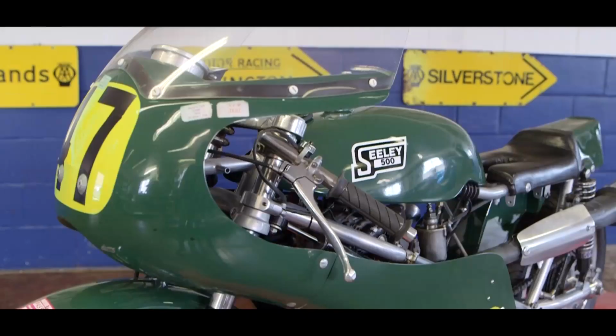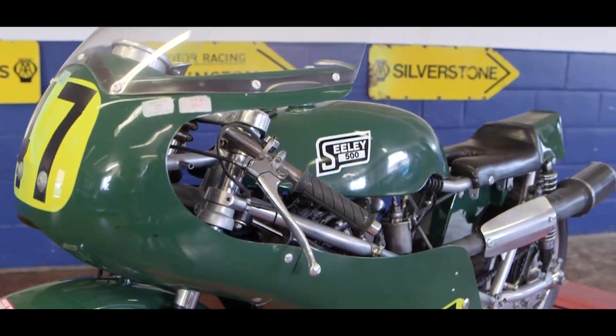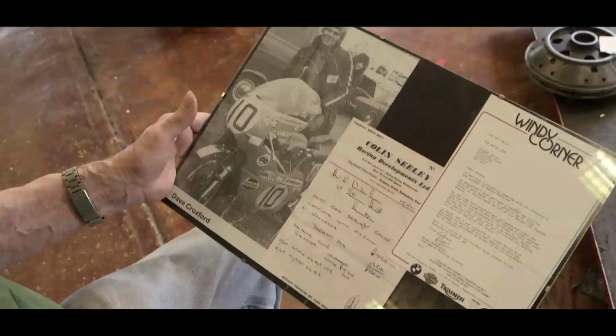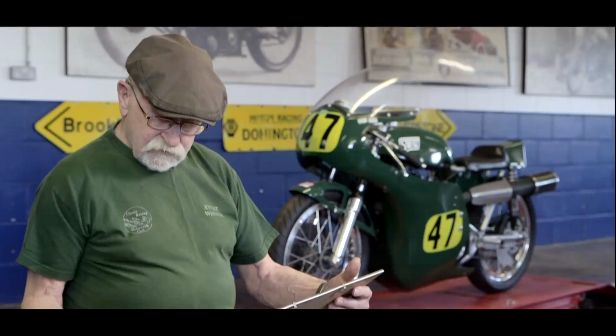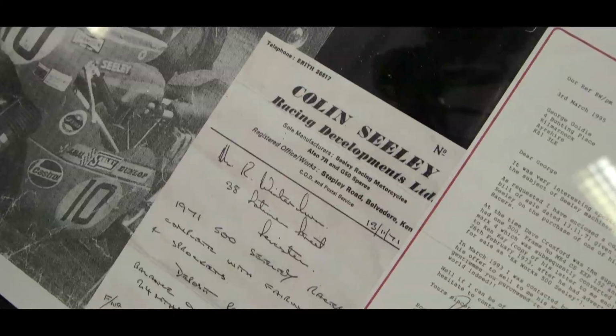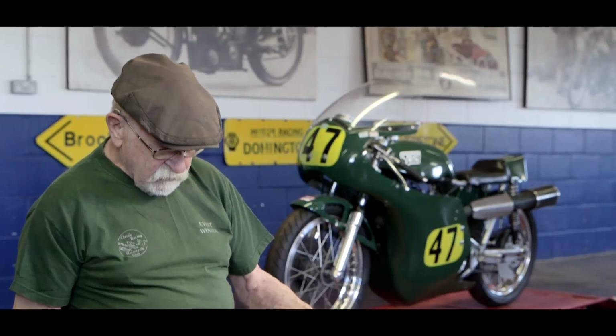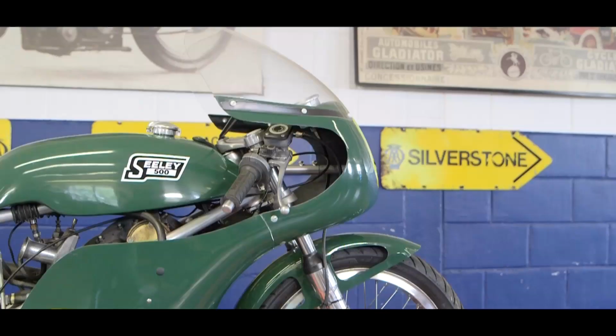This particular bike was made to support Dave Croxford, but it was sold to Roger Winterburn, and I'm looking at the receipt here, 13th of November, 71, £750 for the Seeley Racer, complete with fairing and sprockets. Engine number was G50 CS53, long gone. There's been so many engines through this bike. It's had such a history.